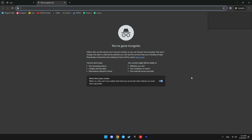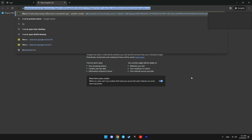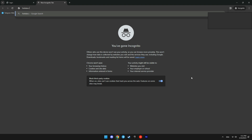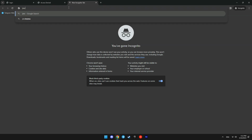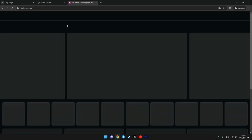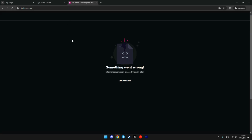Guys, we are outside India and want to watch Indian channels like Hotstar and GeoCinema, but we can't load them in our browser. We get "Access denied" when we try to open Hotstar, and it's not loading when we try to open geocinema.com. It shows "Something went wrong."